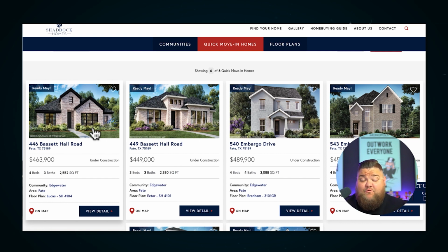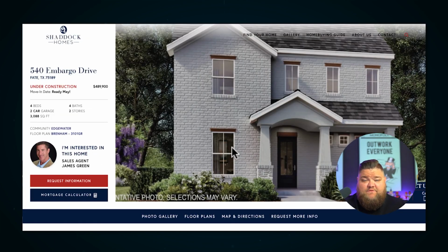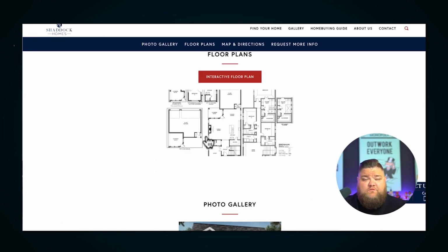A lot of these are kind of a 40-foot product with a rear entry garage. So, for example, 489. Let's say we'll take a look at that. So it's 4-bed, 4-bath, 3,088 square feet. It's a 2-story home. Here's the floor plan.